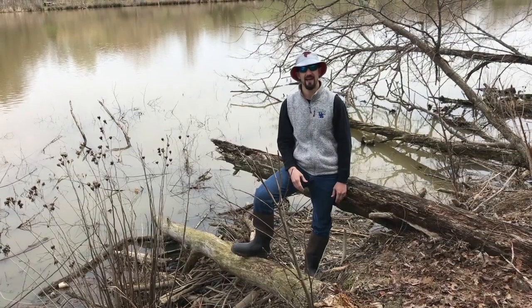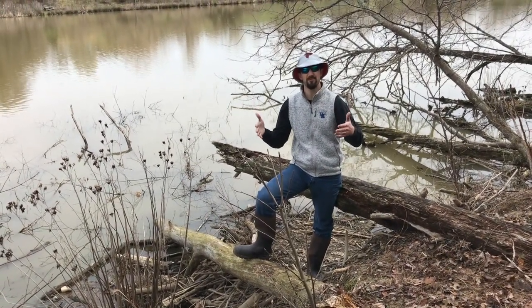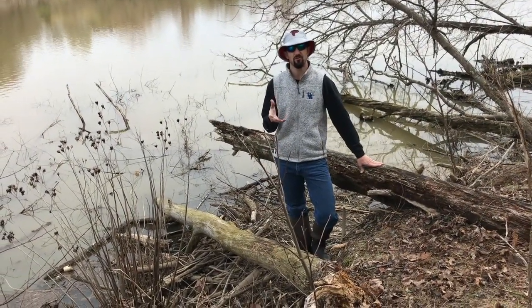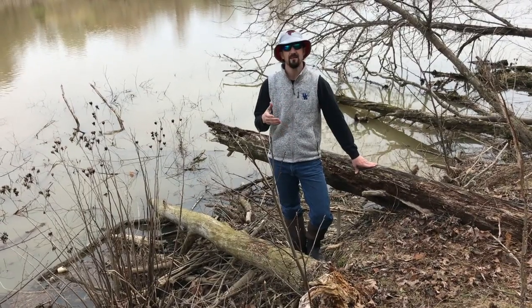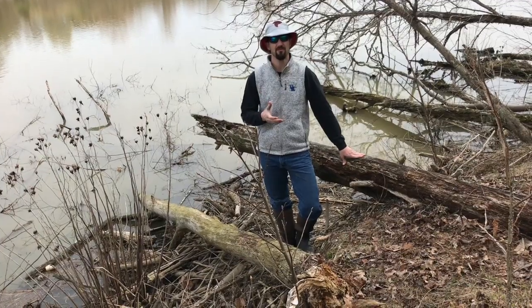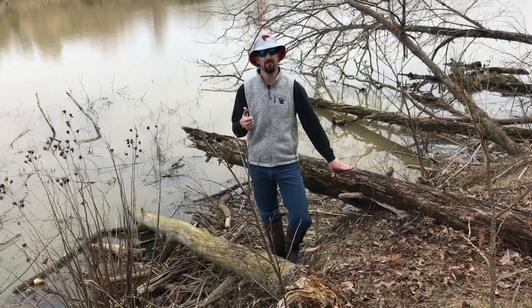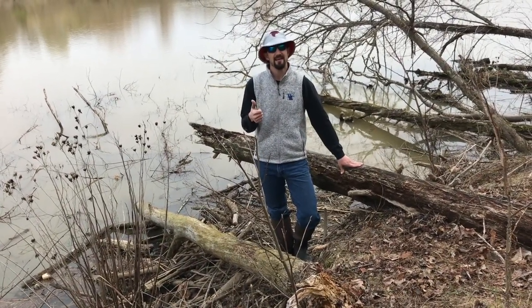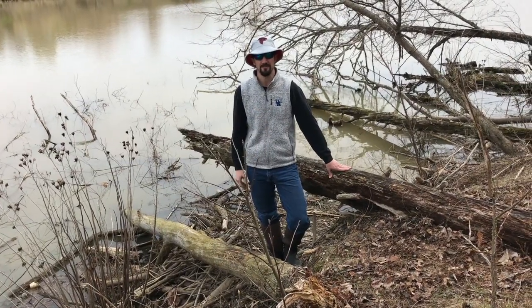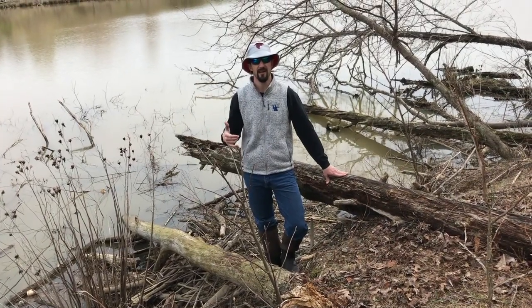Another adaptation that they have is that long paddle-like tail, which really helps them swim in the water. Those tails also allow them to store fat that they get from their diet. They can store fat in those tails, which keeps them fed during the winter. They burn that fat during the winter, and it's just a good spot to store it, and it keeps them warm. It allows them to thermoregulate, which means it regulates their body temperature, much like sweat does for humans.